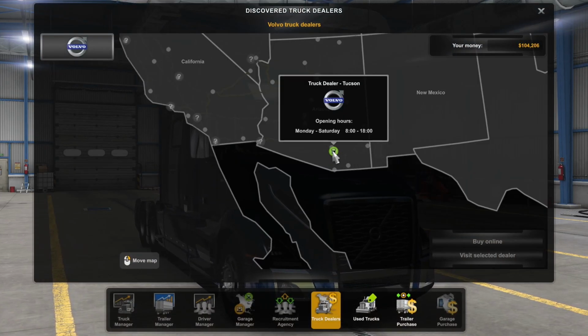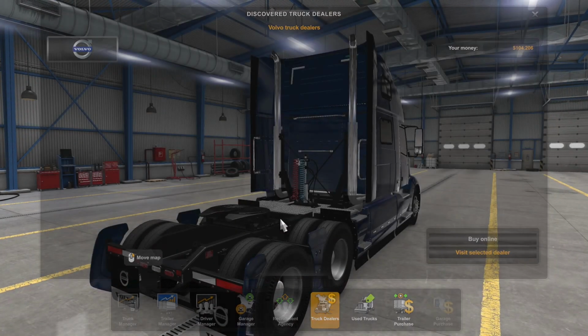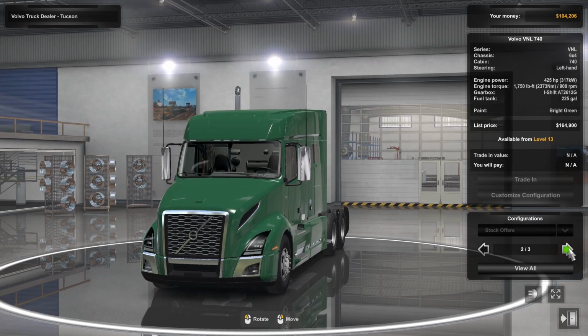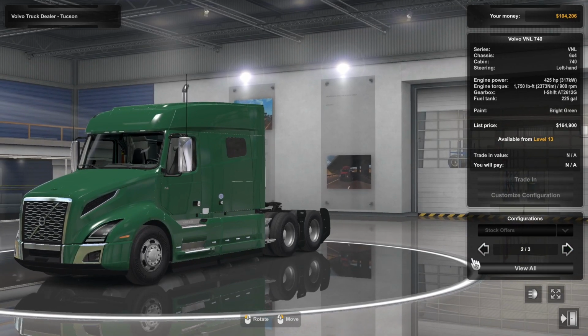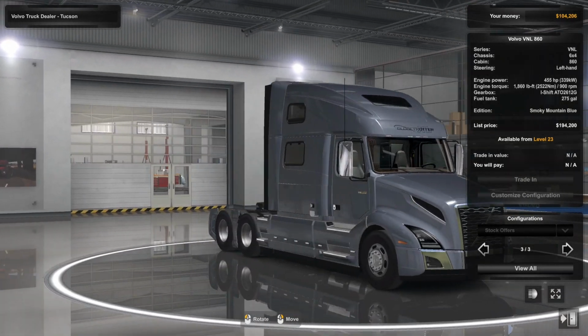Out of curiosity, can we duck down to Tucson just to price out what a new vehicle is? That's only 2,600. Year 164. I do like the look of that one. That's almost 200K. That might be down the road. We don't have the cash for that. But I will admit, I like the look of it.